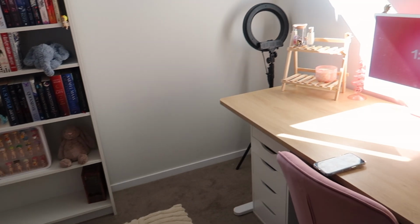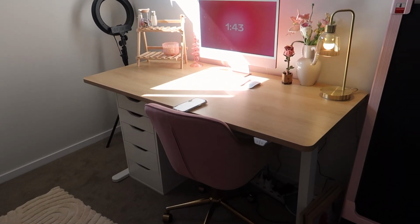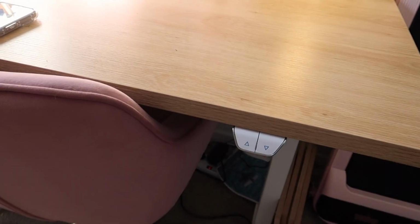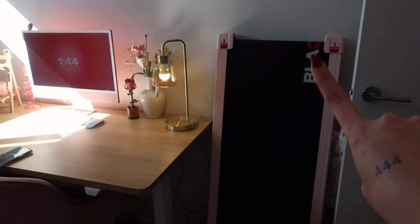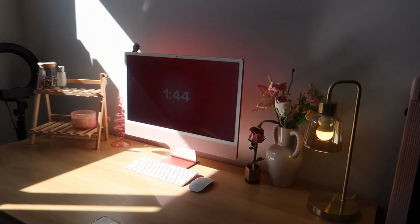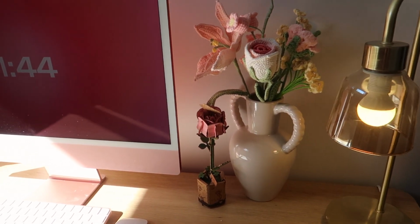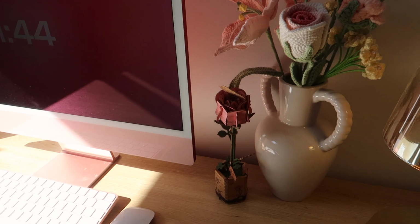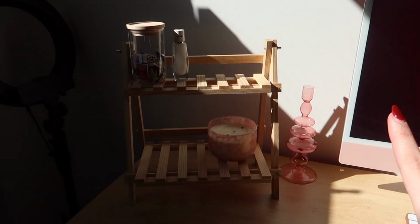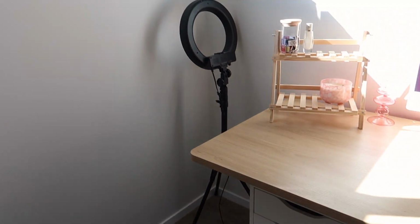Then over on this side I have my new desk, which I'm literally obsessed with. Probably looks the same as my old desk, but this desk is so much bigger, and it's actually a standing desk so you can put it up and down. I also bought a walking pad, which I've just kept here so I can move it here and do some walking. On top of my desk I just have this little gold lamp. I have some crocheted flowers and this little flower puzzle thing that I made, my Mac obviously that I edit on, and then this little shelf thing which I need to organize a little bit more. And then underneath here I've just got some drawers as well, and my ring light over there.